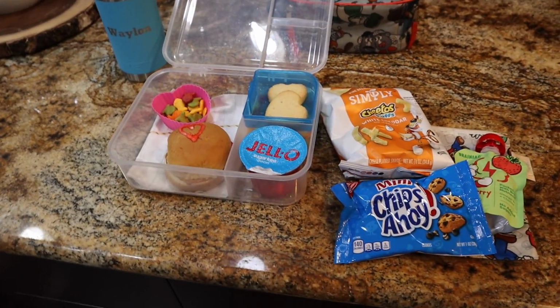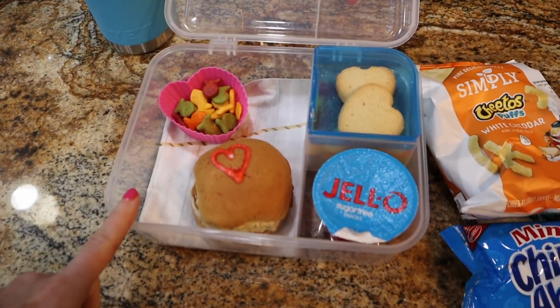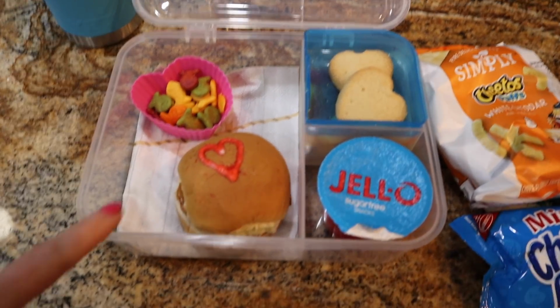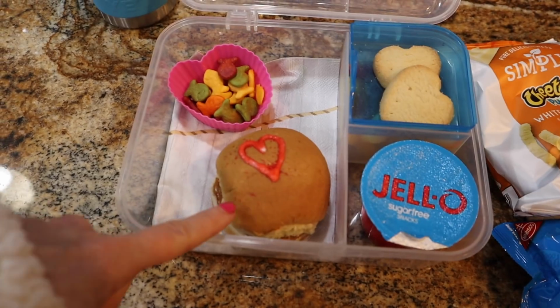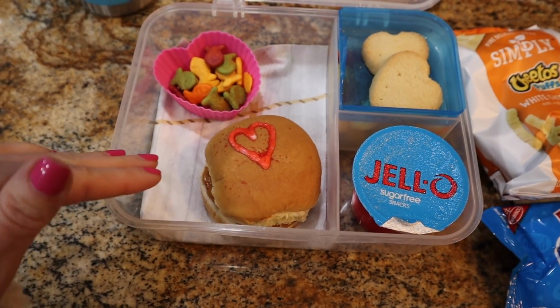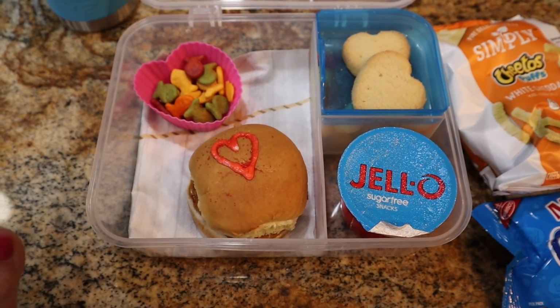Good morning, happy Friday. Waylon's got his Yeti cup with his enhanced water in there. We're doing PB&J, we try to keep Fridays super simple. So we've got those Pepperidge Farm sliders with some PB&J. I did do a little icing and put some of that sprinkle sugar on there with a little red heart just to make things cute for the Valentine's Day theme.